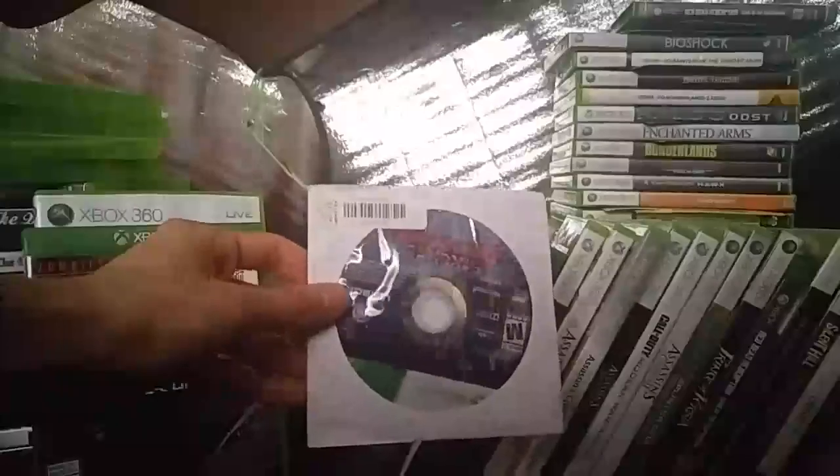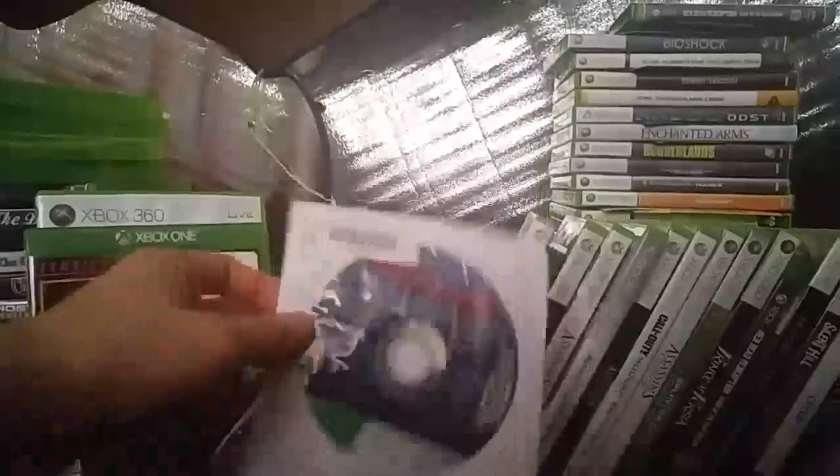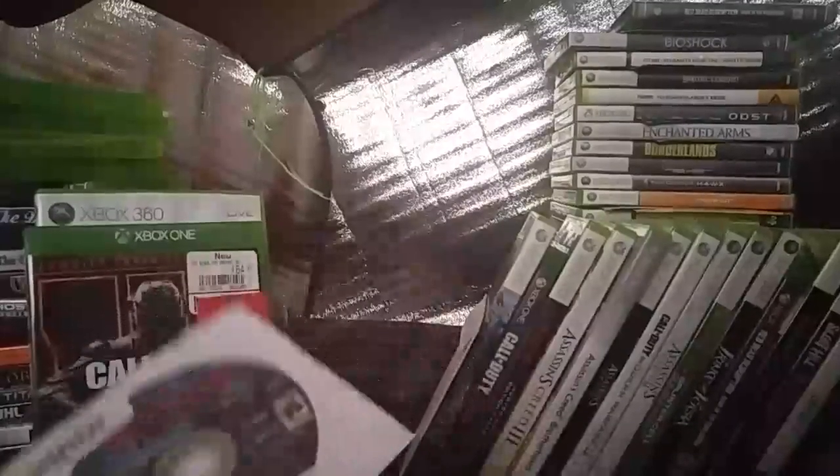Next up, Far Cry 3 Blood Dragon. I've been meaning to finish this. I played Far Cry 2 and 3. I really want to get through this. Yes, I started playing it, I stopped playing it. I really ought to finish this because there's a good game in here.